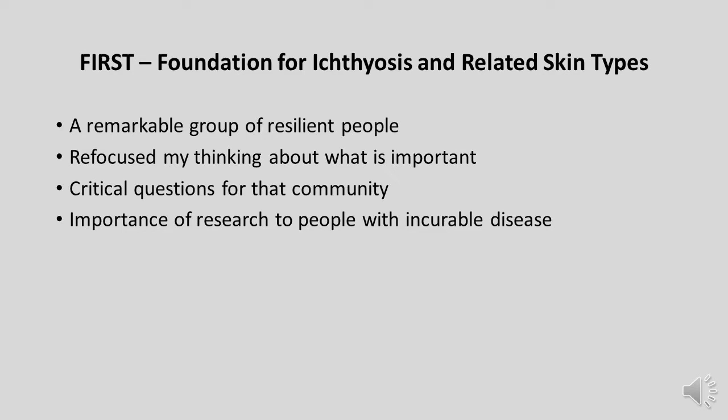It's helped me refocus my thinking about what's important, not only in medicine, but also in my life as an investigator. It's forced me to learn new techniques as the foundation has raised questions that I needed to learn how to answer. Quite surprisingly, it took me a number of years to realize this. I always loved research. I never realized how important research was to people who had incurable diseases. So the foundation has been very important in my life.